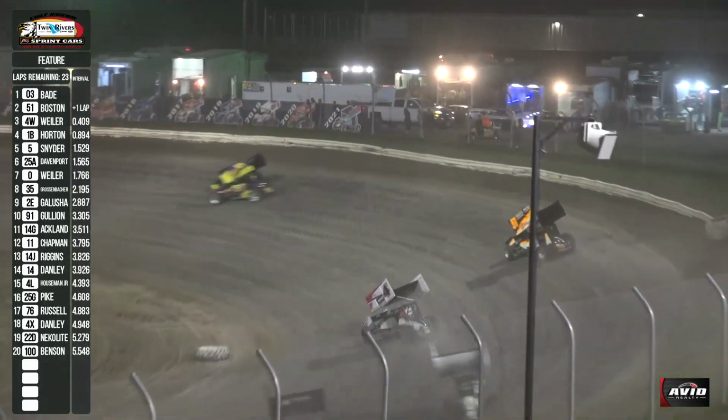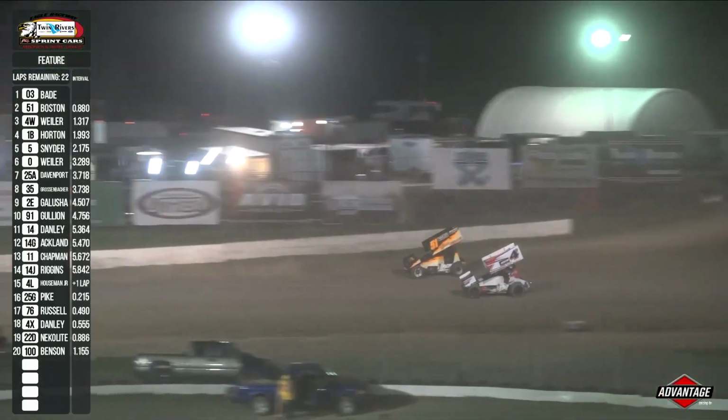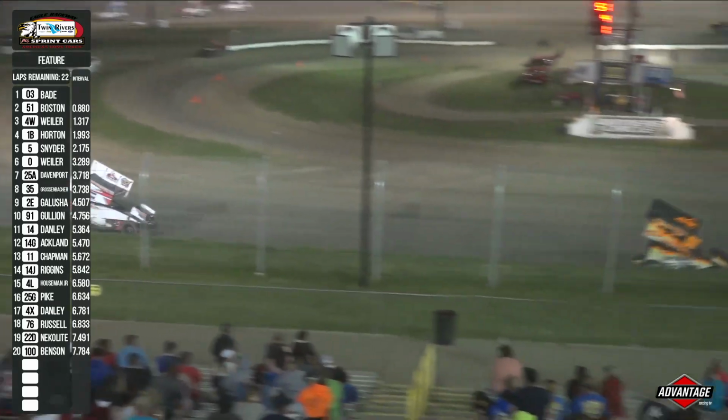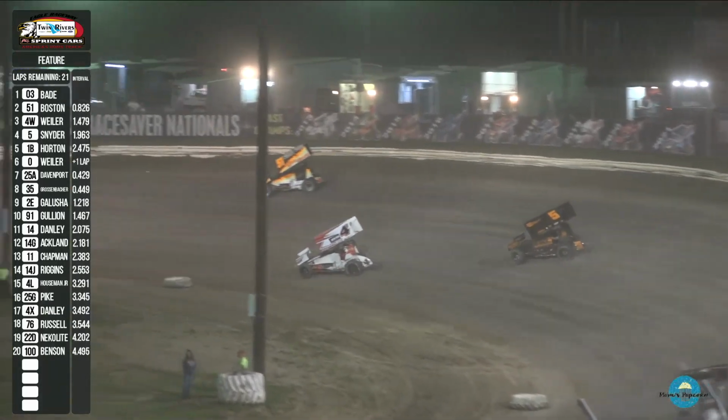Stu Snyder right there as well. Strong battle for Stu Snyder, really liking the way the low line's working for that 5 machine as they drag race down the back straightaway. Weiler looks to the inside of Boston, and Snyder looking to the inside of Horton. Shaylee Bade still your leader.